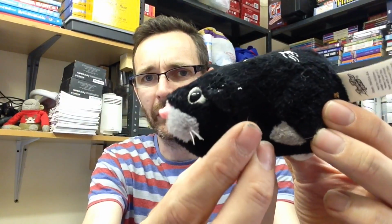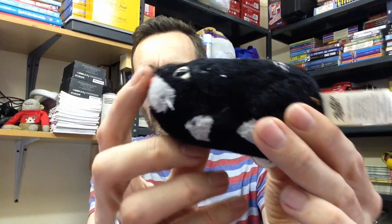Little motorised mice, and they have sensitive noses and make noises. Yeah, but it's not going to shut up.